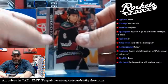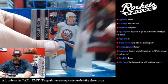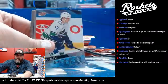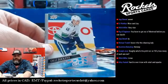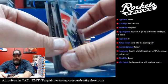Here we go. Looks like another Young Gun. These cards are stuck together. That's odd, for new cards to get stuck together like that. Just base. Oli Juolevi, Young Gun for the Vancouver Canucks. I hope it's not stuck to the other one behind it. Okay, I got it there.